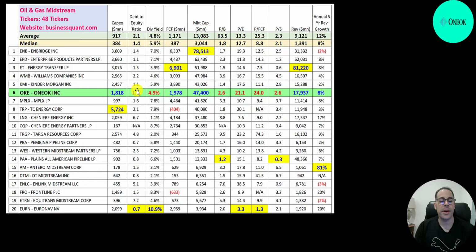Their debt to equity ratio is 1.3. Their dividend is equal to the average, but less than the median. A lot of companies in this industry pay a high dividend. As you can see, north of 7%, some north of 8%. Look at Euronav, almost 11%.